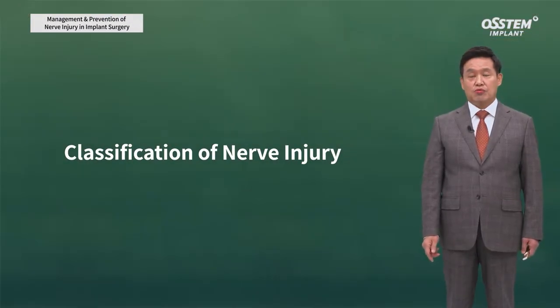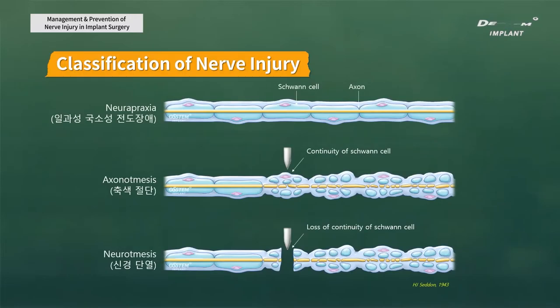There are different classifications of nerve injury, but the most acknowledged classification is the one produced by Seddon. Largely, it can be divided into three: neuropraxia, axonotmesis, and neurotmesis. Neuropraxia is the lightest of symptoms, and there is temporary loss of motor and sensory function. Axonotmesis, there is still continuity of Schwann cell. Next is neurotmesis, where there is loss of continuity of Schwann cell. The nerve is completely severed up to the Schwann cell. Depending on the severity, there can be more specific classification. However, in general, it can be divided largely into three.